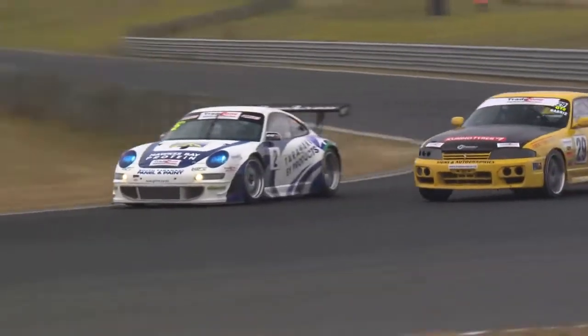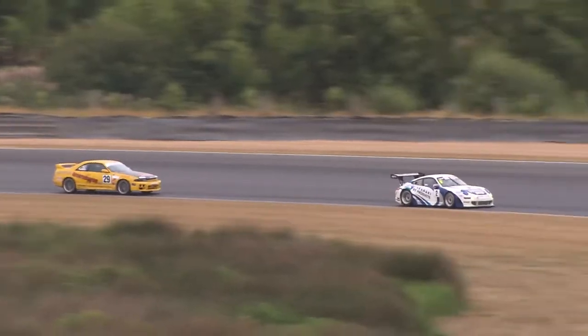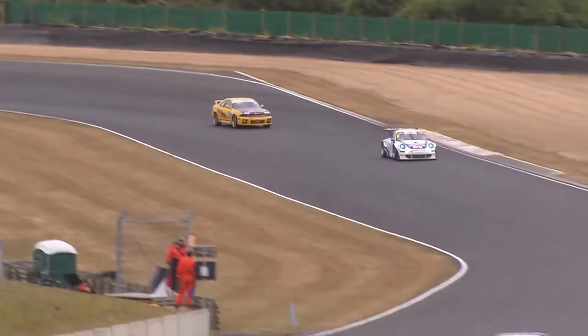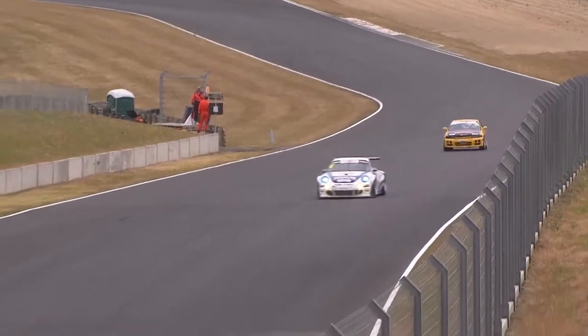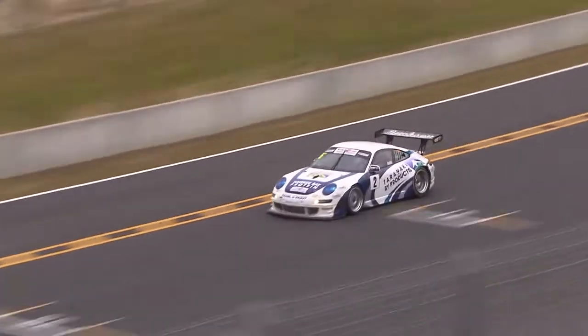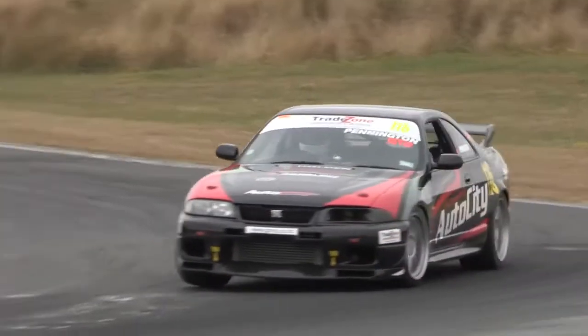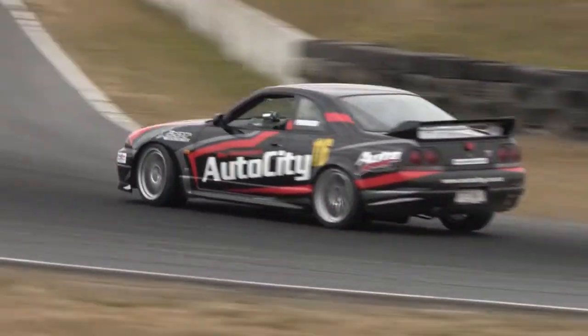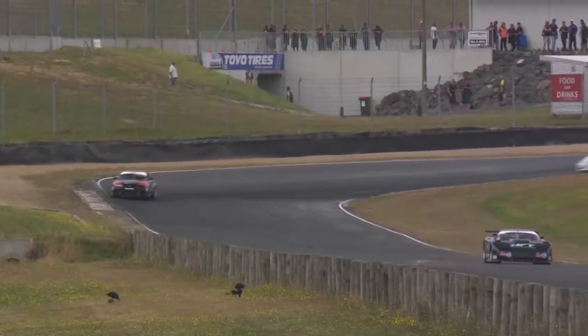This is Glenn Smith just rounding up one of the slower cars there. Car number 29, Brent Harris in the Nissan Skyline. This is an interesting car Glenn Smith's got. It's the ex-Tony Quinn endurance Porsche racer. It's a 997. Glenn, of course, a past rally champion and TQ Speedway champion of New Zealand. This is the man that's going to be the champion of this race, though. This is Max Pennington.